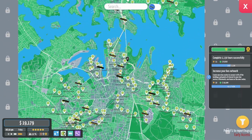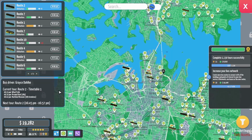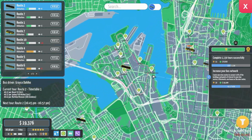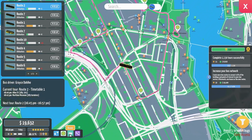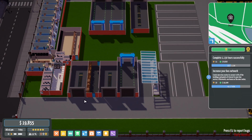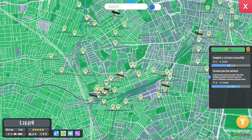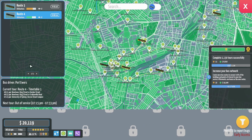How's things looking here? Things are getting a bit busy on some of these. What bus is that? Is that one of the capacity L's? Let's have a look. MFD 156. What is that? Oh, no, okay. I was going to say, if that's one of the huge buses on Route 2, I would have laughed, considering we had the smallest bus in the game on that for the longest time. Would have been funny looking at how far that route's come.